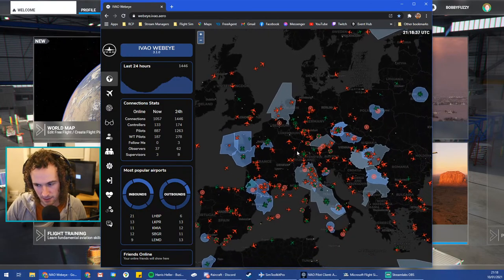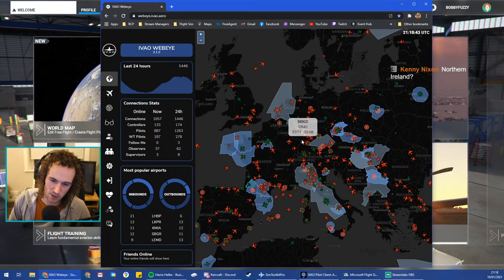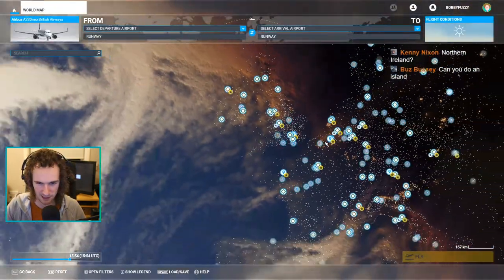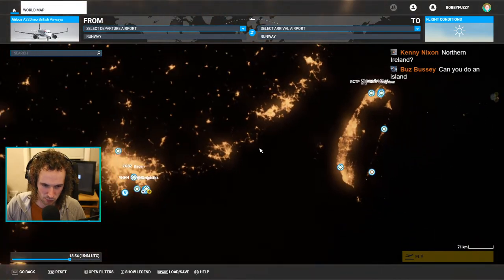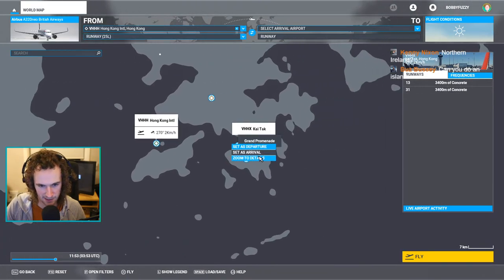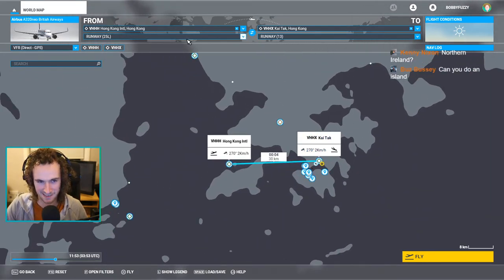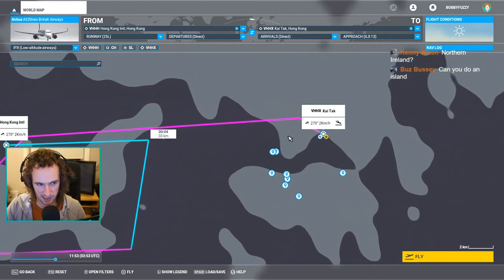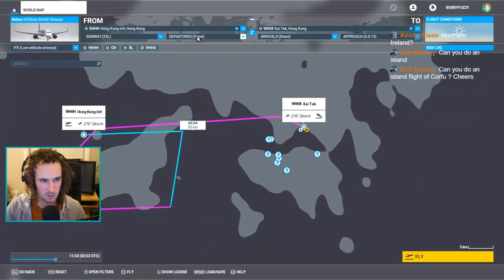Right, so Northern Ireland, potentially. Let's see. All right, so first of all, I did want to do something in Hong Kong real quick. So let's just see how long that's going to take. It shouldn't take long, but let's just see, because this approach is going to be pretty damn cool as well. So I was going to just fly from Hong Kong, Kai Tak. So it's 5 minutes flight. So we might as well do that, because I think this would be really cool to show you guys this approach. Now I'm not fully clued up on all the approach procedures here, but let's just have a look. I think that's what we want. Let's see.